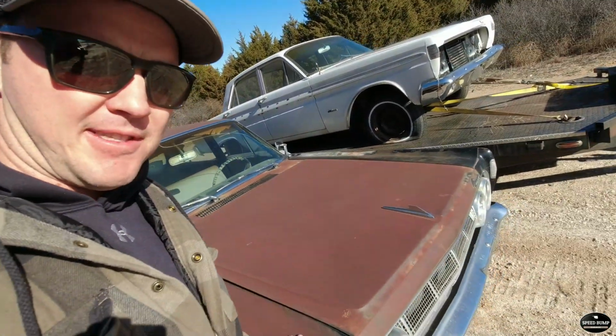Now, it's actually been a couple days since we brought the cars home. I had some other stuff going on this weekend, but I do have the keys to the trunks now. So let's try to analyze what parts we have. I know for sure we're missing the drive shaft to the white one. A lot of the parts we needed were in the trunk, but still no drive shaft. We need to see if this one's locked up or not, and talk about what we're gonna do.